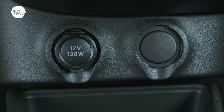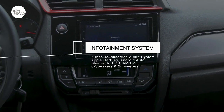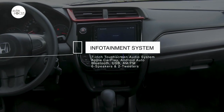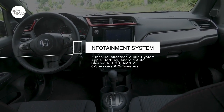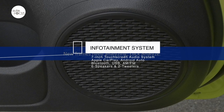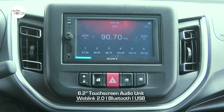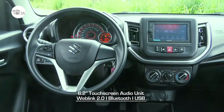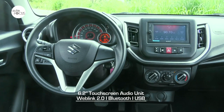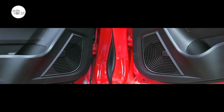The Honda Brio RS is equipped with a 7-inch touchscreen audio system with Android Auto and Apple CarPlay, Bluetooth, USB port, AM/FM radio, Android Auto mirroring, and 6 speakers including 2 tweeters. The Celerio comes with a 6.2-inch touchscreen audio unit with an anti-glare touchscreen, WebLink 2.0, Bluetooth and USB connectivity, and plays through speakers on the front and rear doors.